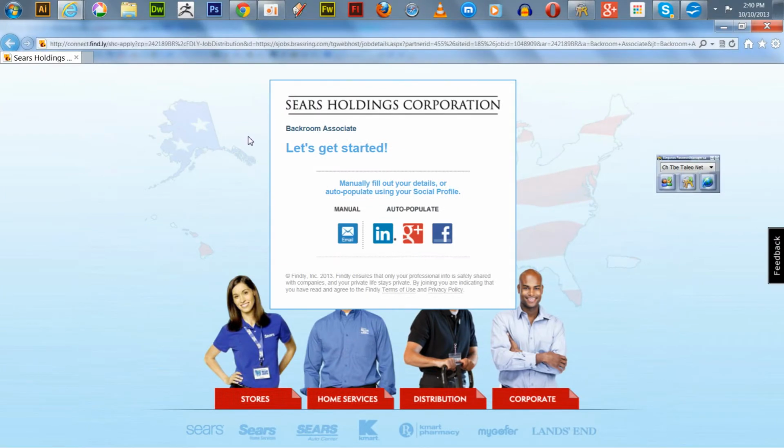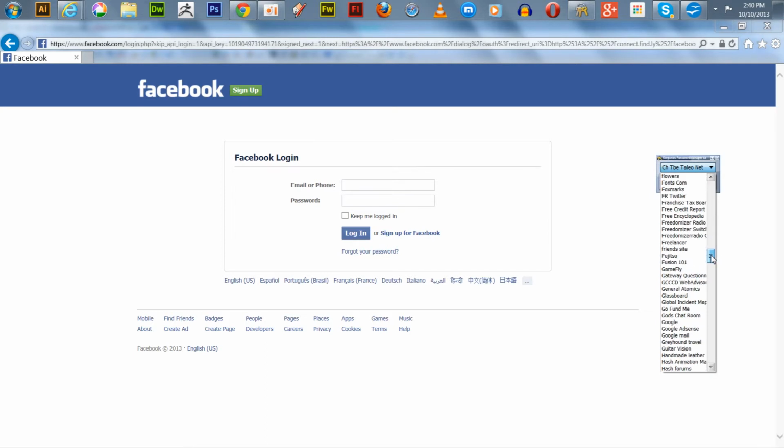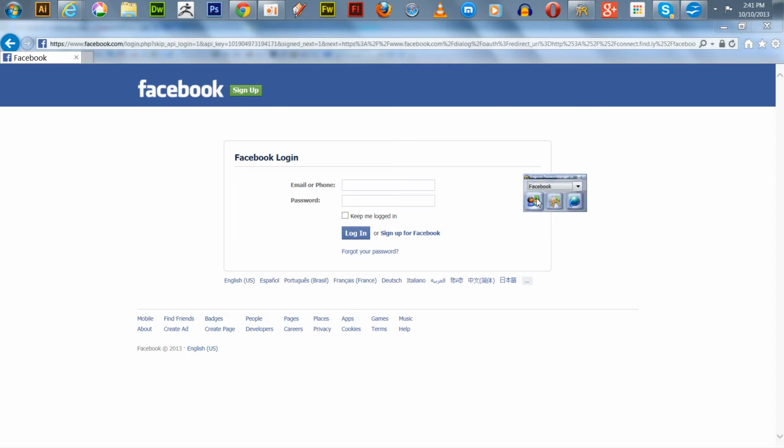Okay, now what do they want? Let's get started. Manually fill out your details or auto-populate using your social profile. So there's no social media, but I don't know. Let's just pick Facebook and see what happens. Okay, now we've got to log into our Facebook. I can do that from my password manager over here. We've gone through two different websites, and we're already jumping a lot of hoops. So we'll get my Facebook information, and we'll drag and drop this over here and this here, and we'll log in.